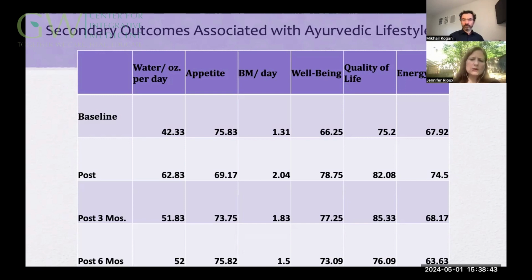So we looked at bowel movements per day, which started at 1.3. Post-intervention, they were up to 2, which is a really good improvement. At 3 months, 1.8, and then they decreased a little bit more, post 6 months, to 1.5.